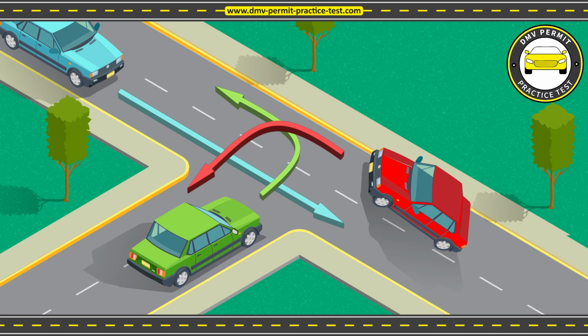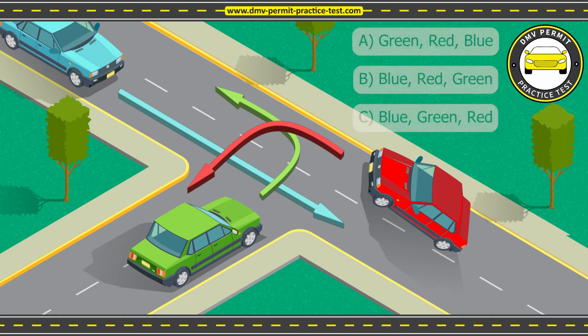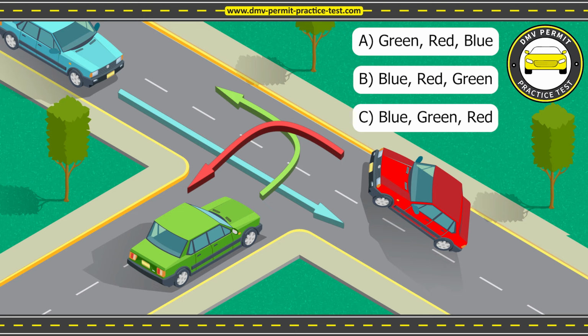In this scenario, which cars have the right-of-way, and in what order should they proceed through the intersection according to traffic rules? Is it Option A, green, red, blue. Option B, blue, red, green. Option C, blue, green, red. I will give you 10 seconds to think and type the correct answer in the comments. Pause the video if you need more time to think.